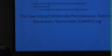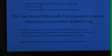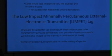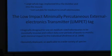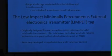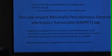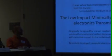And that's led to the genesis of what is now being called the low impact minimally percutaneous external electronics transmitter tag, or LIMPET. And I like to joke with Russ about, I call it DLIMPET, and add dorsally attached at the beginning. As I mentioned, it's originally designed for use on medium-sized odontocetes. And we've expanded, I'll show some slides here on using it on larger odontocetes and baleen whales as well. It's remotely deployable. We currently use a modified tranquilizer rifle to deploy it. So there's no need to capture.